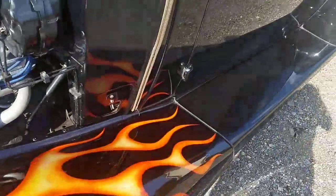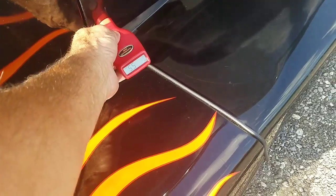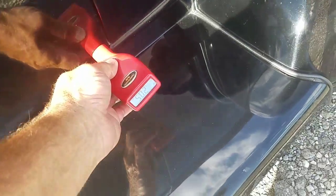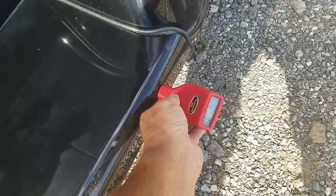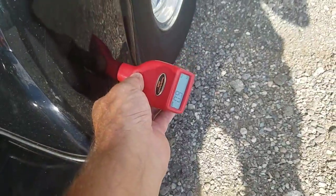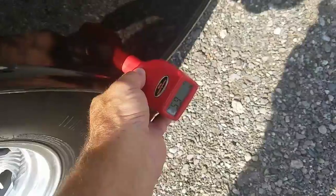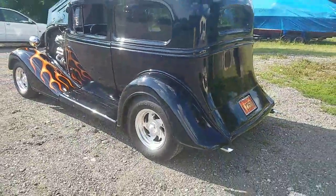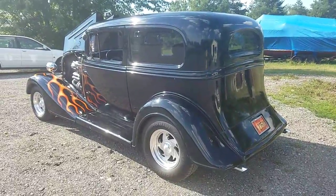Reading 21 and a half on the digital meter, 5.5 on the cowl. The door corners 17, 20, 25. Steel boards 14.5, 6, 6.5. Okay, so anyway, it's a nice looking car, probably the paint's 20 years old, I'm guessing, on the vehicle.